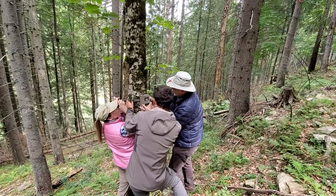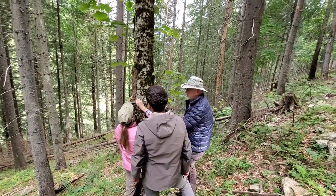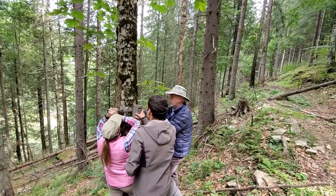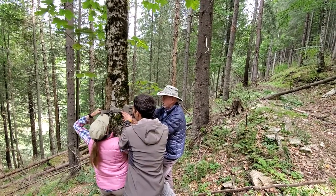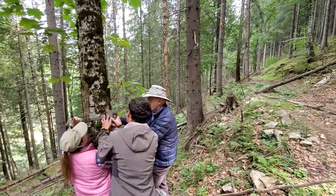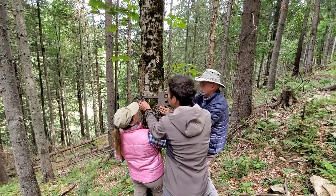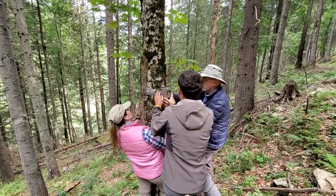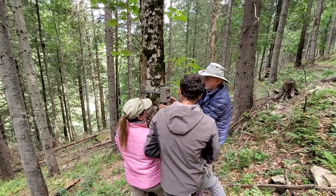The camera traps are strategically placed in different locations within the Carpathian Mountains. They are triggered by motion or by heat. By capturing images or videos of animals in their natural habitat, they can study their behavior, population size, and movement patterns. The most exciting part, of course, is seeing the pictures afterwards.